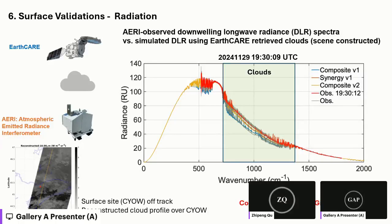However, even with those improved radiances, there are still some differences. So there's warrant for further investigation in order to understand why we have those differences, including that Zen also previously showed those images with the temperature and humidity bias.